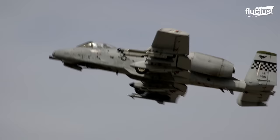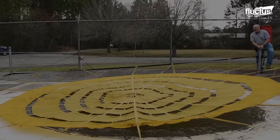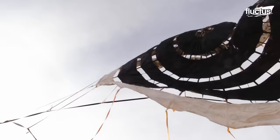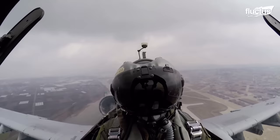While the Gatling gun holds so much power, only a gun fired at the desired target would do the damage. A colored parachute is displayed at a gunnery range to be used as targets for the pilots during their strafing runs. The parachute contrasts against the background, helping pilots identify the location.